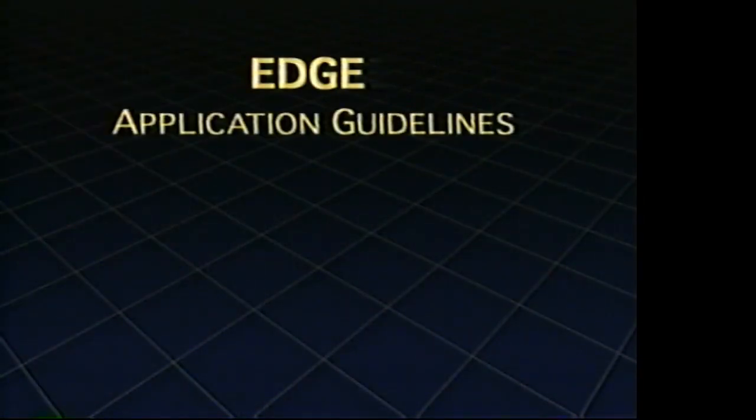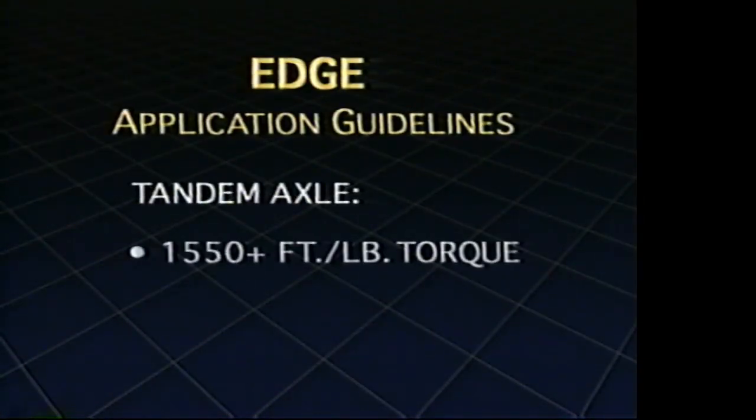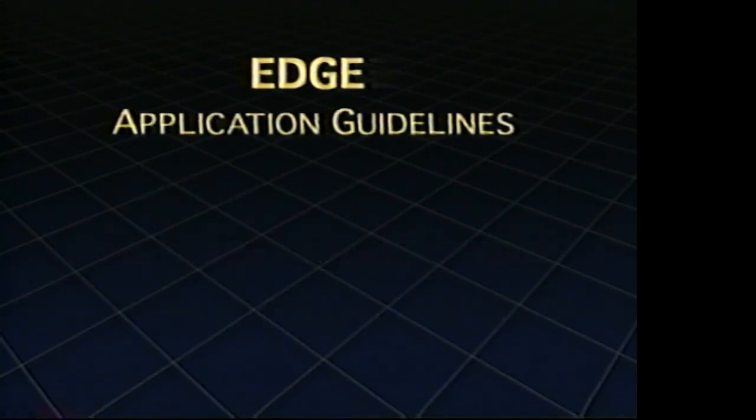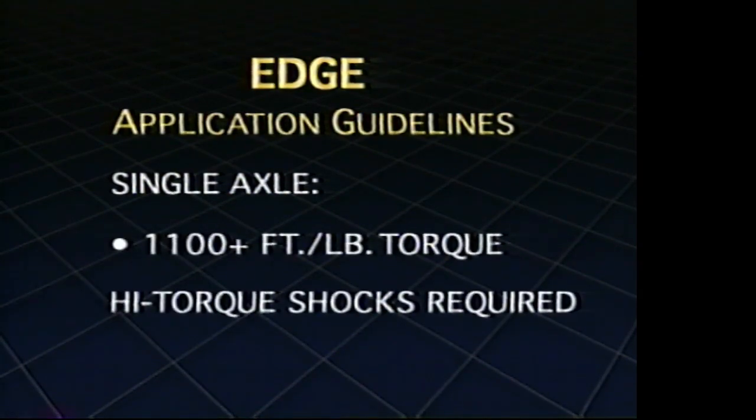The Edge system is required on tandem axle vehicles that have 1,550 pound-feet of peak engine torque or greater, or a drive axle ratio of 4.11 up to and including 4.6. Axle ratios greater than 4.6 require Hendrickson application review and approval. For single drive axle tractors that have 1,100 pound-feet of peak engine torque or greater, Hendrickson HAS single axle air suspension models 210 and 230 require high-torque shock absorbers.